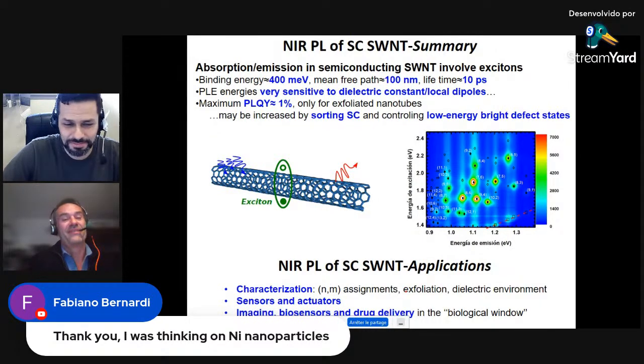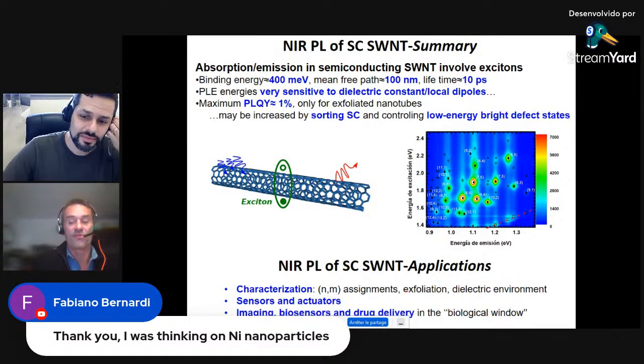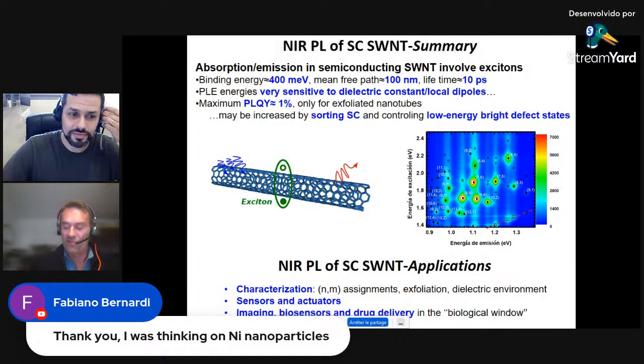Okay, so if you think about nickel, there are plenty of groups starting from either thin films of nickel or nanoparticles of nickel to grow the nanotubes. They use these nickel nanoparticles or nickel thin films as materials which will adsorb gaseous carbon molecules. The gaseous carbon molecule will adsorb on this metal, will diffuse in the metal, and this will be the starting point for the growth of the nanotubes.